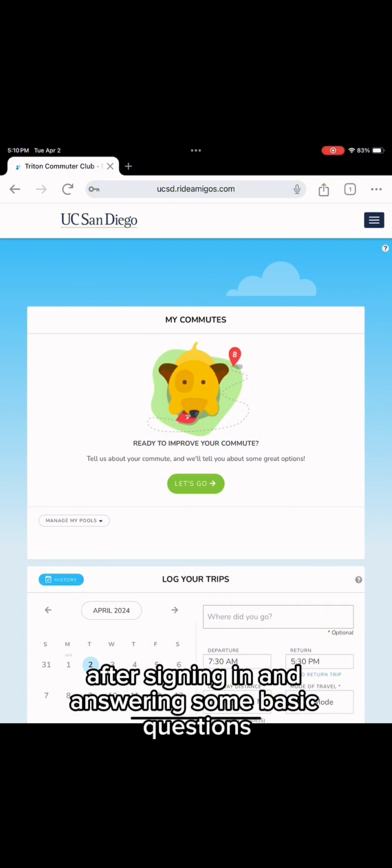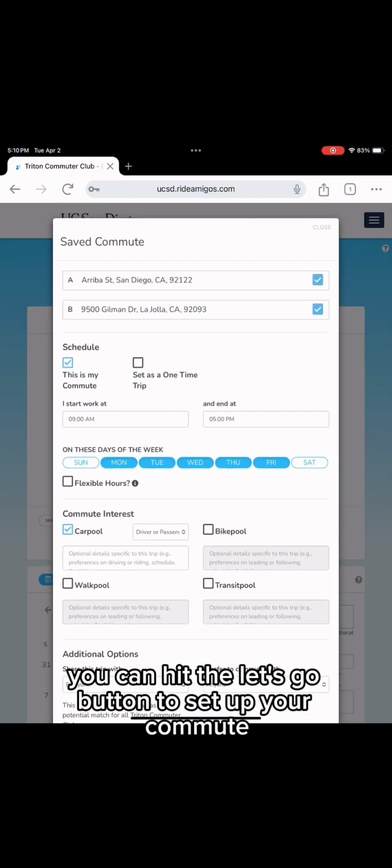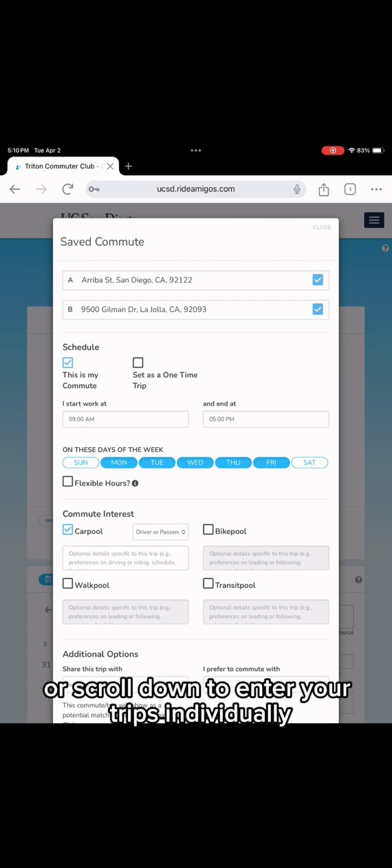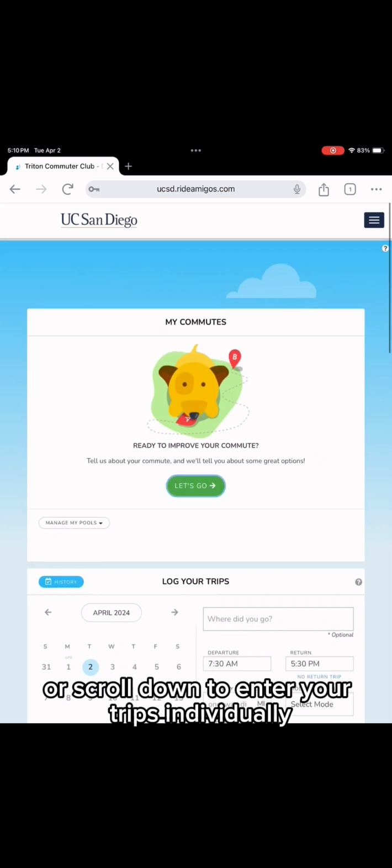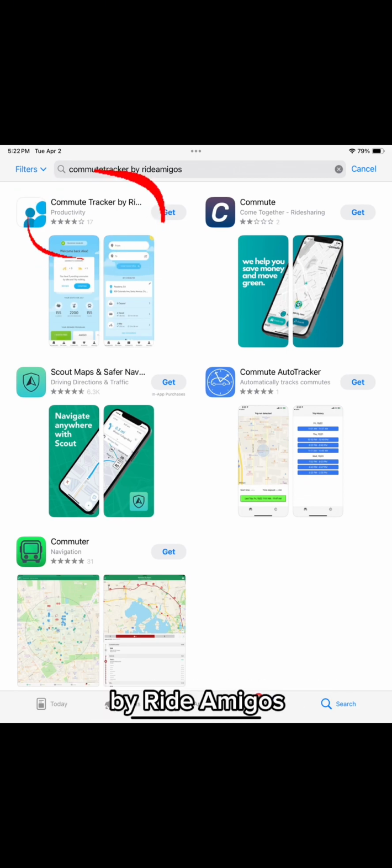After signing in and answering some basic questions, you'll reach this screen. You can hit the Let's Go button to set up your commute, or scroll down to enter your trips individually as they occur. To set up the app, you'll first download the Commuter Tracker by RideMigos.